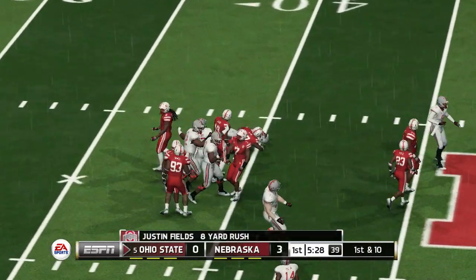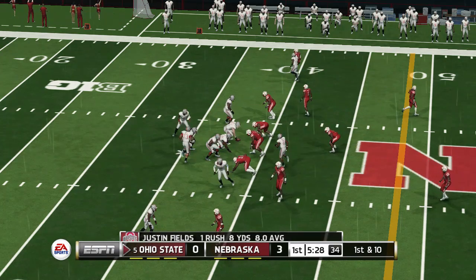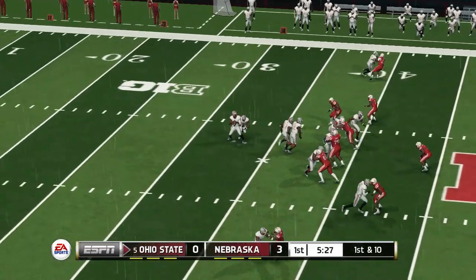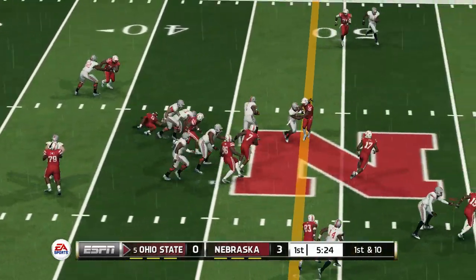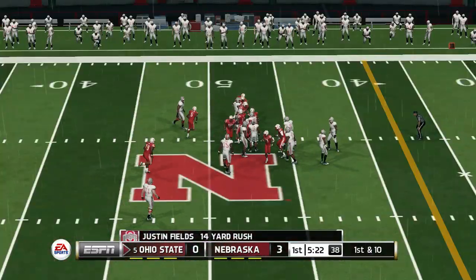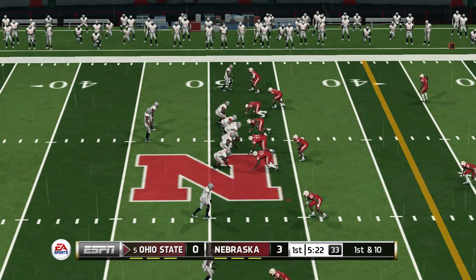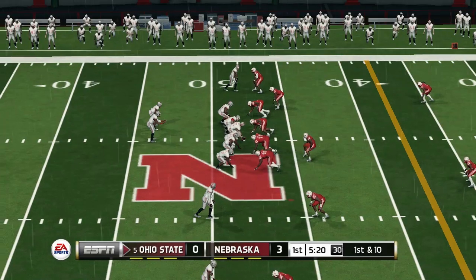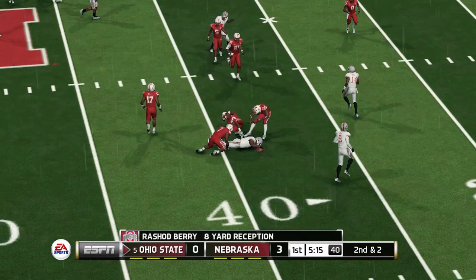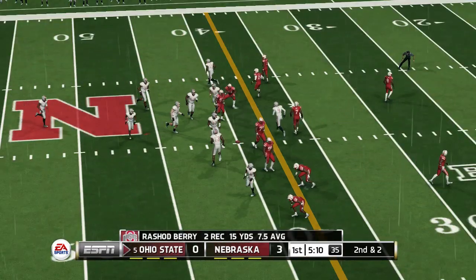He's taken down around the 38-yard line. That makes it first and 10. He's at midfield, and he's tackled right around the 48-yard line. First down. And he's taken down around the 40-yard line. That's a gain of 8 on the play. Let's go. That makes it second and 2.